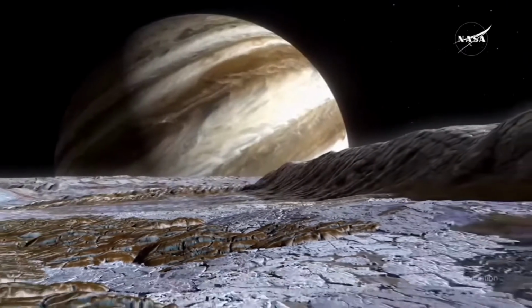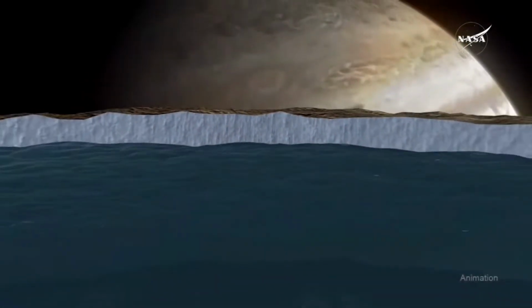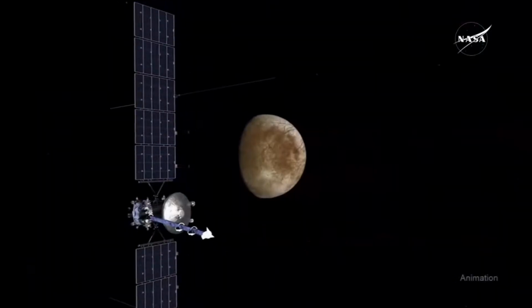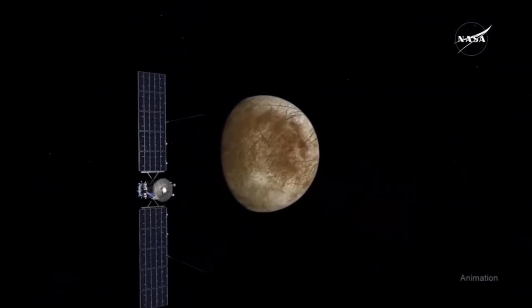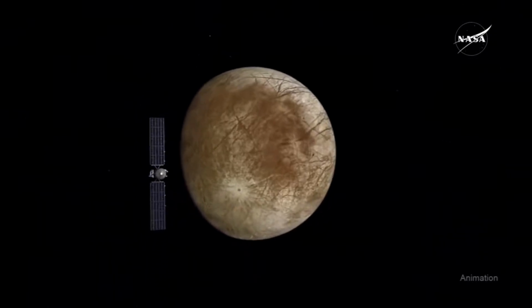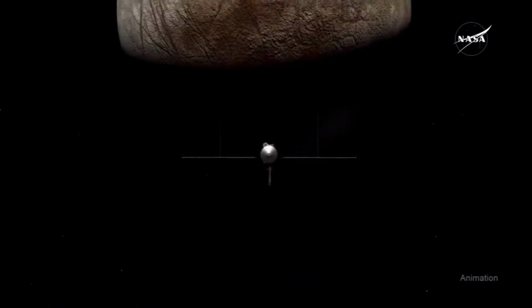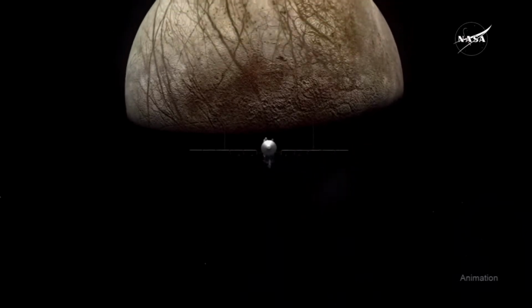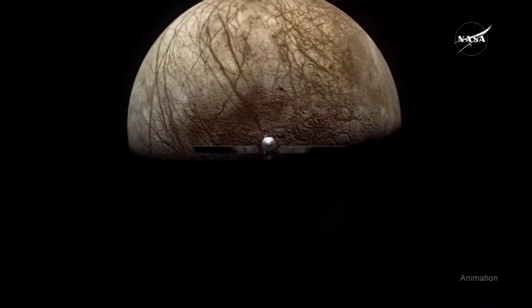What makes this mission so special? It's Europa, one of Jupiter's 95 moons that likely has a vast liquid ocean hidden beneath its icy surface. The Europa Clipper spacecraft will travel all the way to this mysterious moon to answer one big question. Does Europa have suitable conditions to support life as we know it?